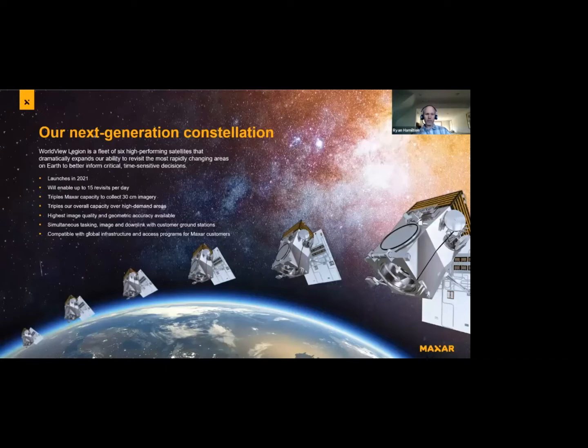Exciting news for us is the idea that here in 2021, we will be launching the Legion constellation. This will add 6 new satellites to our current constellation. And one of the key pieces of this is that it will increase our capacity of high resolution 30 centimeter imagery by 3x our current capacity. So where we're currently doing 3 million square kilometers of the Earth's surface a day, about the equivalent of the country of India, we're going to be able to do 3 times that, which is very exciting for us.